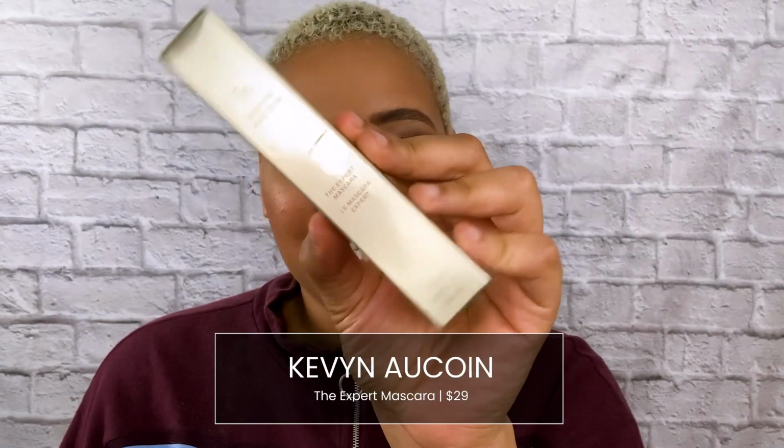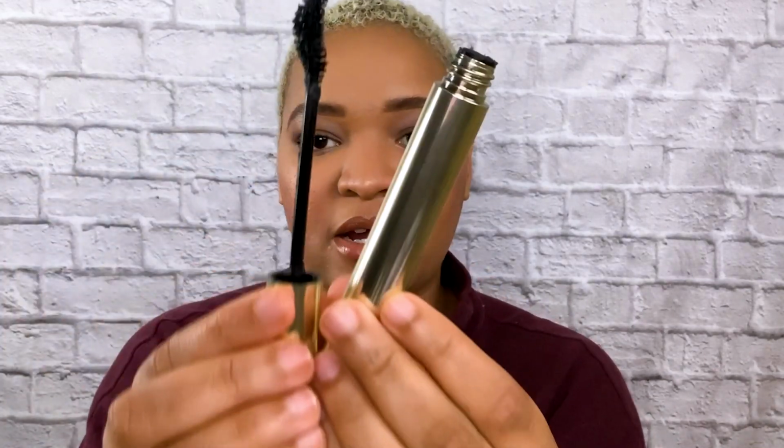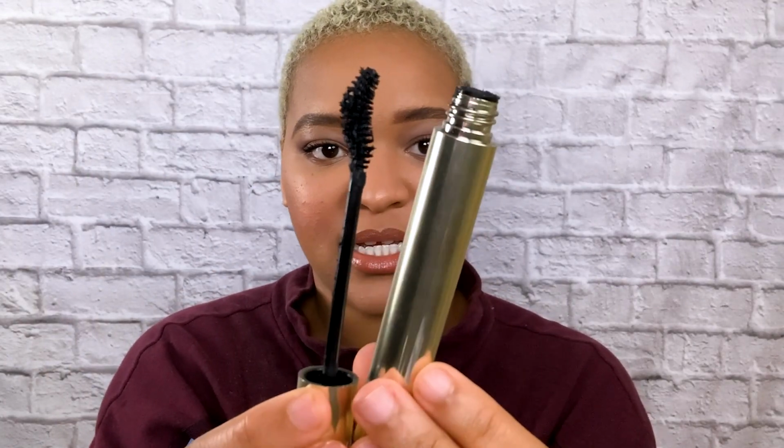Sneak peek number 2 is the Kevyn Aucoin The Expert Mascara. Kevyn Aucoin is an amazing and prestigious brand. So when you get your hands on this, we are so lucky. We are absolutely lucky. This is the mascara. Look at the wand. It's very nice.